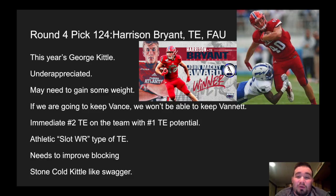He's a guy who is very, very solid in the receiving game. He may need to gain some weight because he's only about 245, 243. But if we're going to keep Vance because of Ben coming back, there's no way we're going to be able to keep Vanette. And I do not like Gentry at the number 2 position right away.